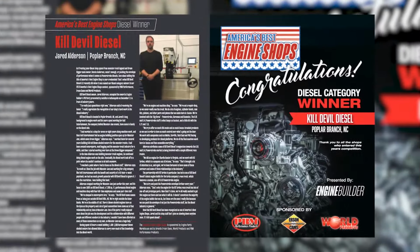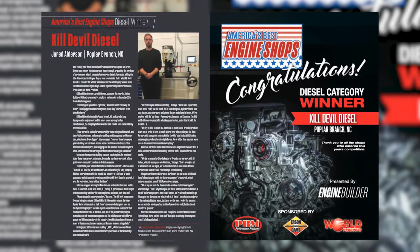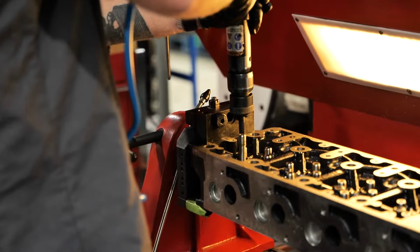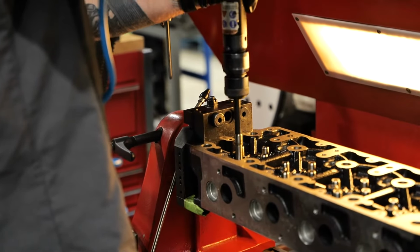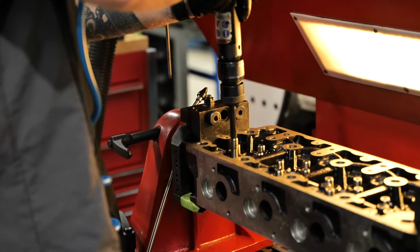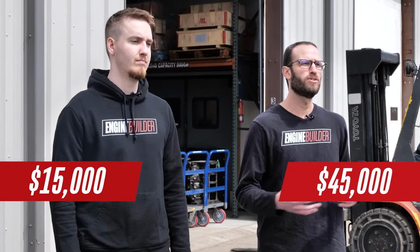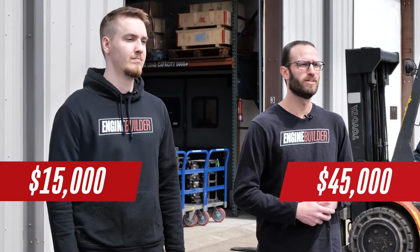All that hard work and shop growth helped Kill Devil Diesel earn recognition as our America's Best Diesel Shop back in 2019 as well. Each year, we're impressed by what this diesel shop continues to do, and that's why we're here today to get some 6-liter Powerstroke engines built. Again, our mild budget is $15,000 and our wild budget is $45,000, which both should make for excellent 6-liter builds.